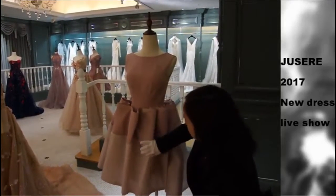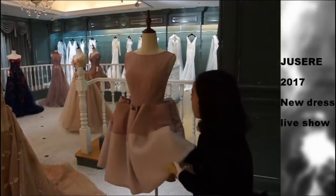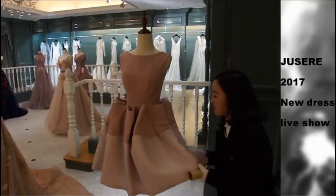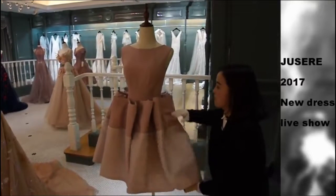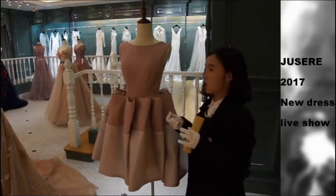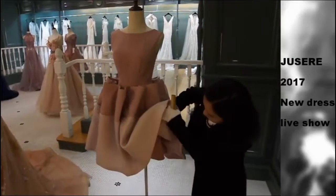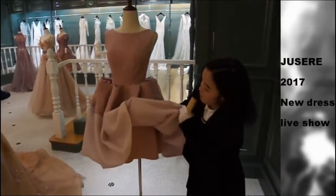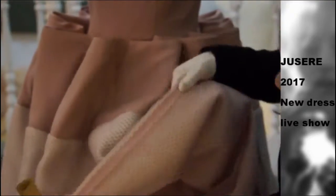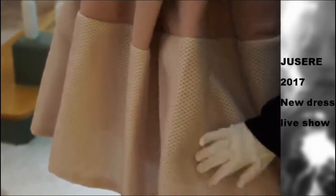Fold on the skirt and with the material. The material, do you remember the material I mentioned before? We call it memory foam. So the material itself is a little thicker. You can check it. And this is the inside of the skirt. The details. Okay, this one.